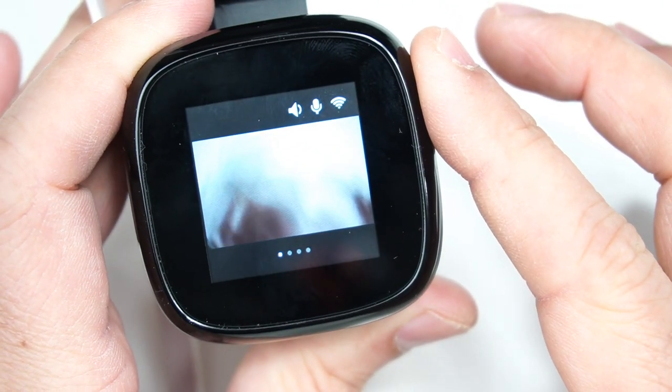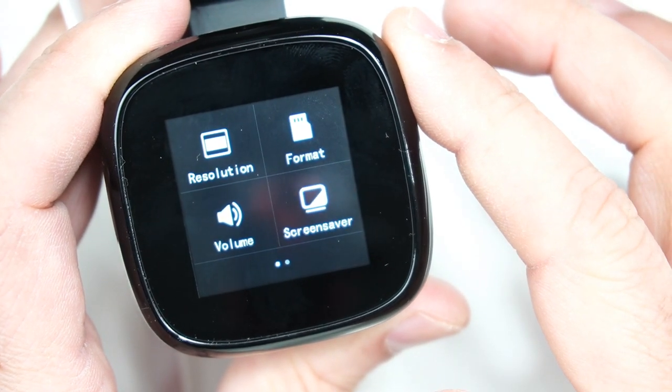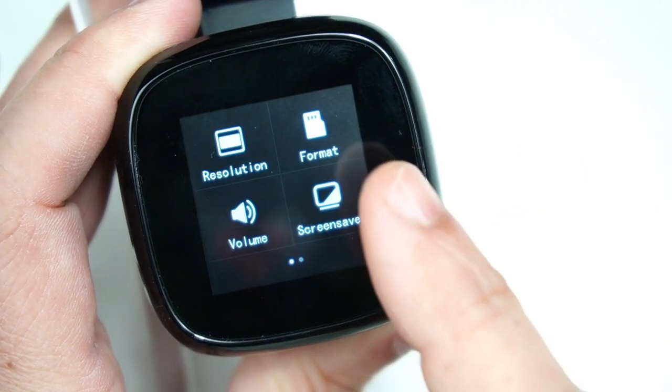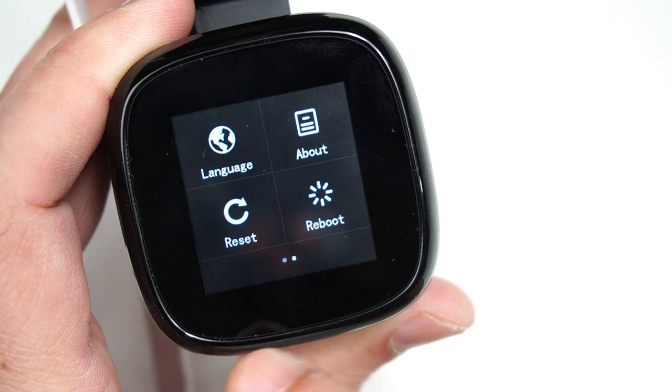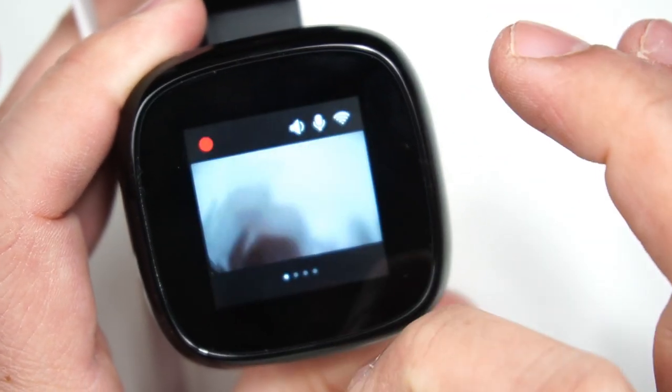For accessing all settings, scrolling from bottom to top, you're going to have access to screen resolution, format your micro SD card, volume control, screen saver, language control, about your dash camera, restart or reboot it. Simple and straightforward is that.